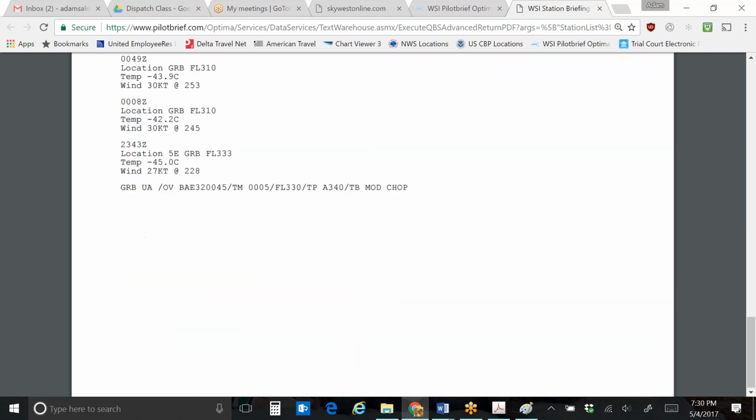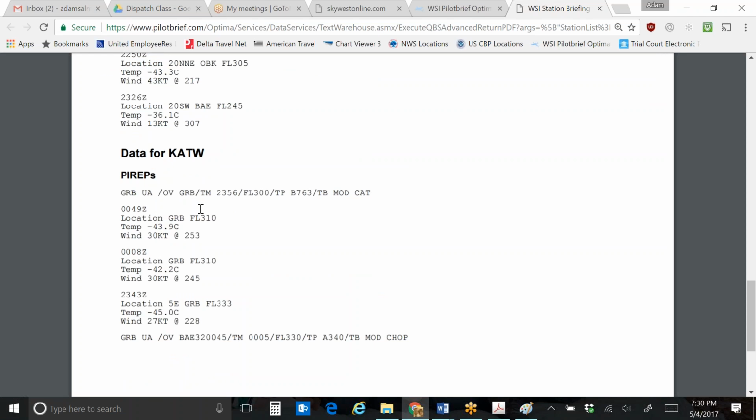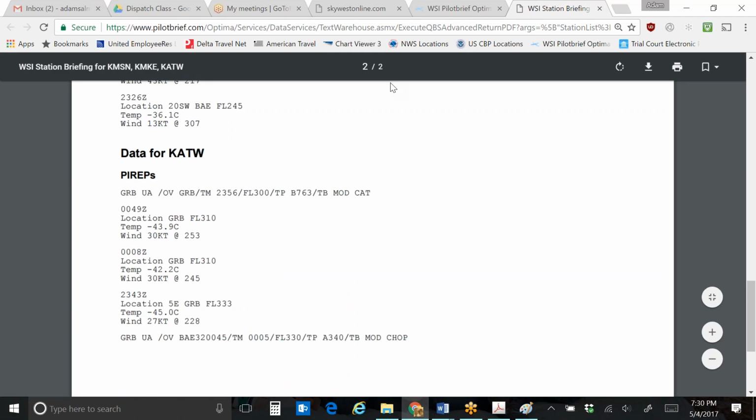So we'll go down to the next one here. This next one is once again a Green Bay PIREP basically. It's not an urgent one. This is just a normal one. They're over Green Bay. So if it just says over Green Bay, that means directly over Green Bay. It doesn't have any direction in it. That means they're straight over Green Bay.